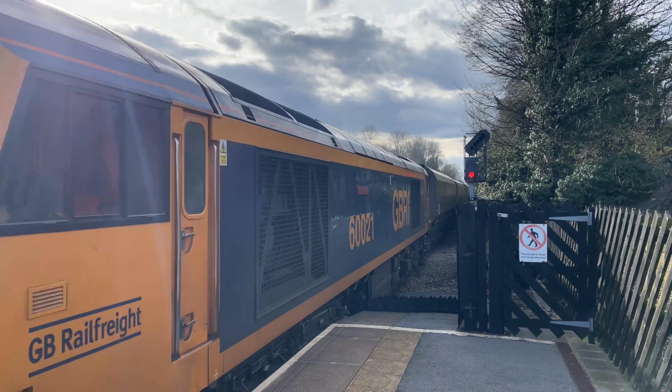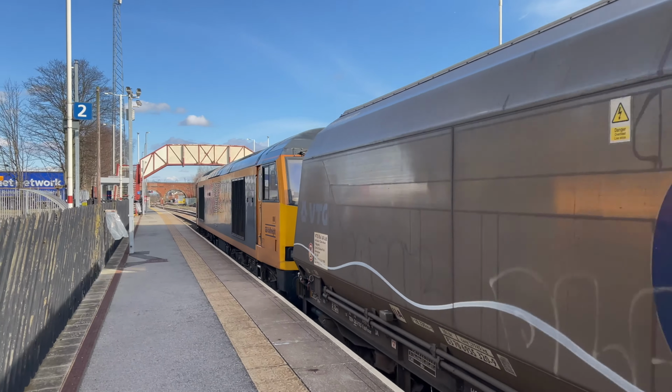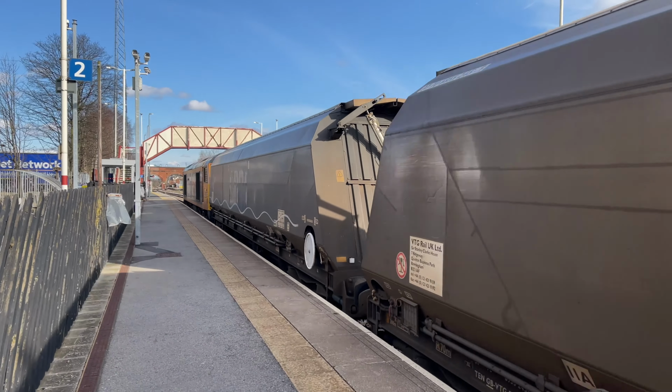It's a class 60 and it is 60012. Does it only have GB Rail? Big part, GB Rail for it. I assume it'll be going to Drax Power Station.